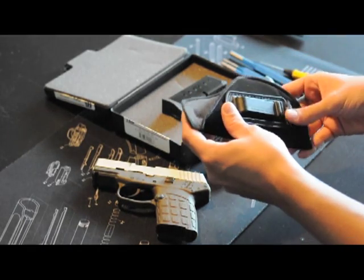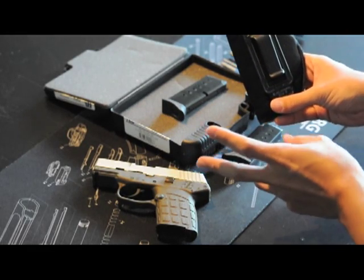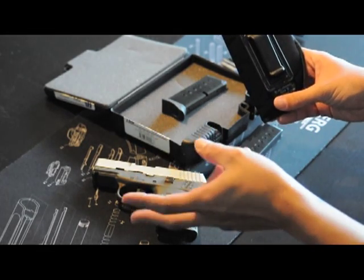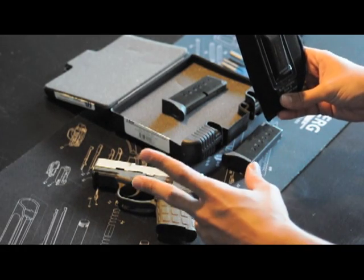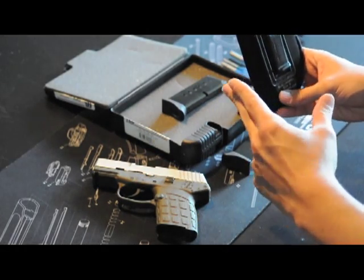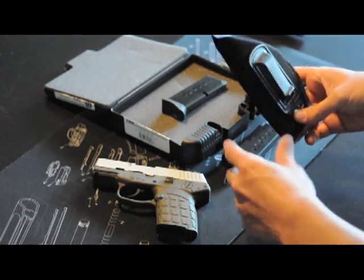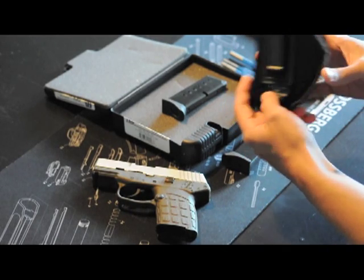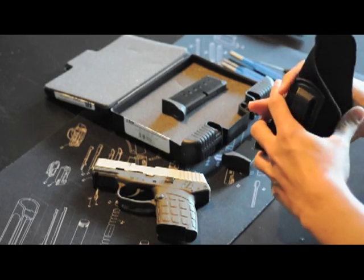Over the past couple weeks, this has become a really comfortable holster. I forget that it's on. And that is the goal if you're carrying a weapon, to have it on all the time, wherever you go within reason, and have it be comfortable and not notice that it's there until you really need it. So yeah, this is a Blackhawk size 5 inside the waistband holster. It's kind of a polyester thing going on.